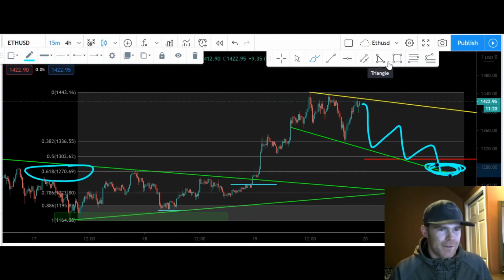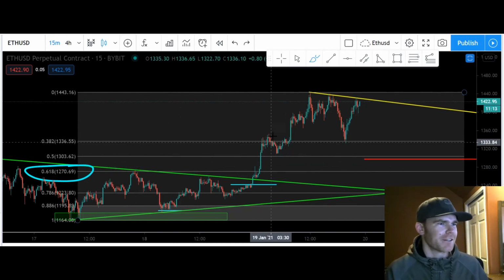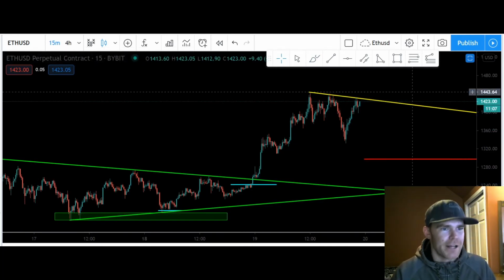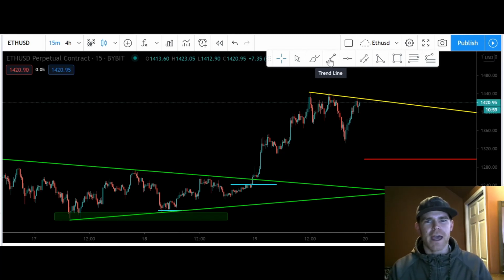I mean, that would be very bullish in my opinion too, guys, and everyone would be flipping out thinking that we're dropping below 1300, bull run over. I think things are very bullish, looking very good for Ethereum right now, so we're going to have to watch how that plays out.